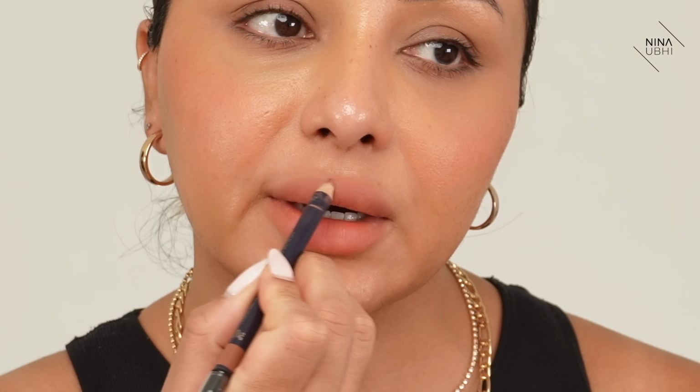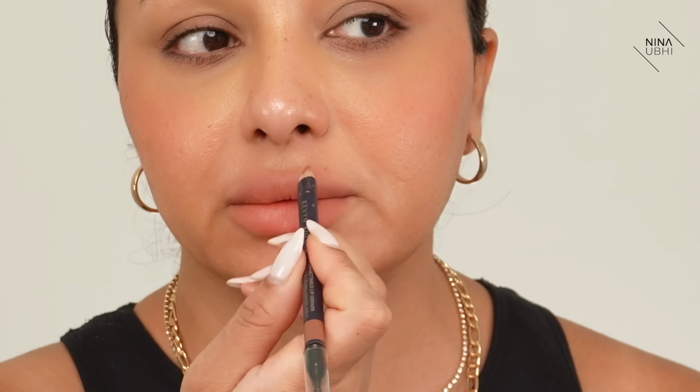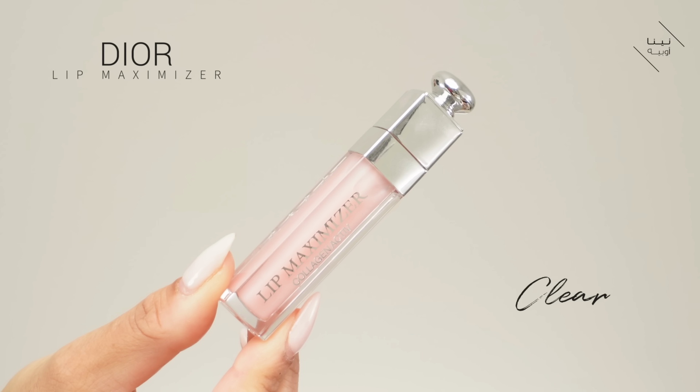So you literally just feather, get your finger and smudge in. Feather, smudge in. Just remember that I'm not applying too much when I am feathering. That will actually give the illusion of slightly bigger lips, but very natural. I'm happy with that. They look plump. What I want to do is get my lip maximizer from Dior, my absolute favorite one.